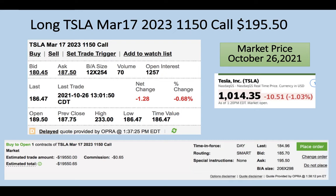with all the money? You can see $1,014 per share. If I buy 100 shares, I have to put $100,000 in it. If I just buy this call option, you can see the premium I have to pay is $195 per share. So that gives me this quote. If I buy this call option, I will pay $19,550 for almost 2 years. Then this is the right for me to buy the 100 shares of Tesla. If the Tesla stock price goes up, like to $3,000 per share, $4,000 per share, you can see I'm going to be making money on this. So that's why you want to buy a call option, right?